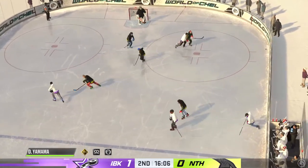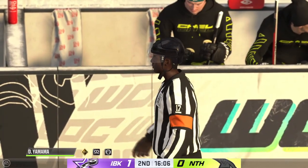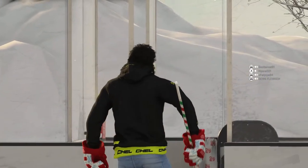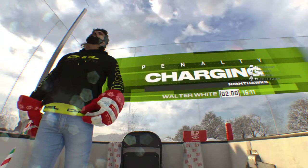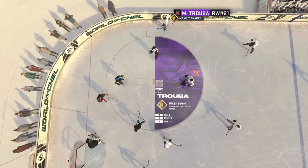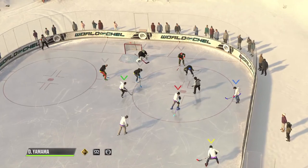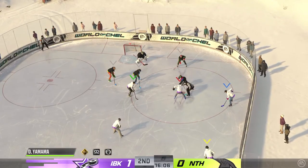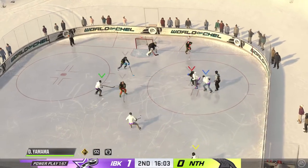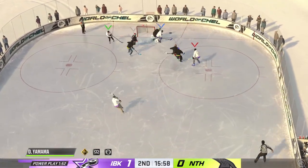Referee signals penalty coming up here with a delayed call. Whistle blows, stopping the play. You can actually gain a little momentum here if the penalty killers do the job. Down a goal, if they kill this, you're going to have some jump. Truba's team has the advantage here with the power play, and it's an opportunity for him to use his zone ability and maybe even help the team light the lamp.